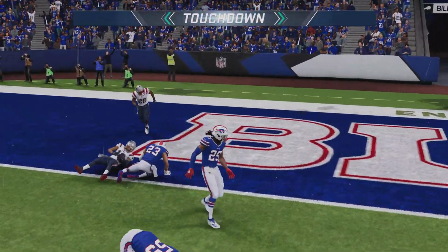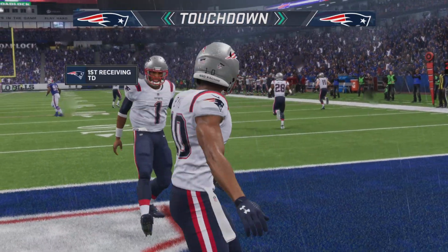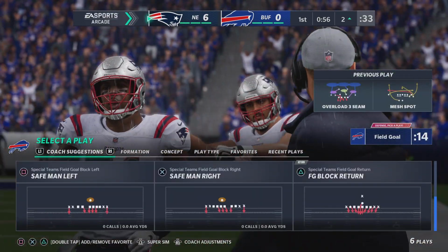And he'll take it into the end zone for a Patriot touchdown. A 12-yard touchdown grab. And the Pats have taken the early lead.